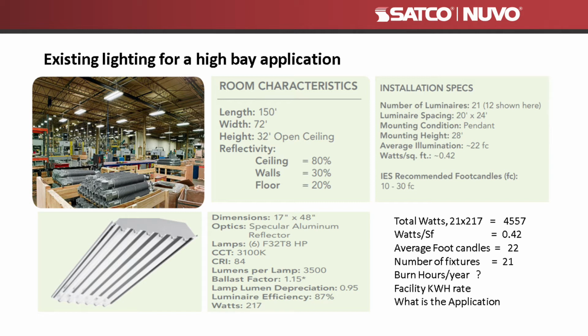And they have utilized 15 linear high bay fixtures using T8 lamps. The total watts consumed per fixture is 217 watts. The average foot candle in the current installation is 22 foot candles. The number of luminaires is 21 luminaires. With that information, we can then do a layout to determine which LED high bay may do a better job for the customer.